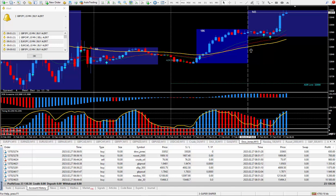Today's date is February the 27th and I'm using my new Super Sniper trading system. Now this system uses the momentum indicator. That's this momentum indicator. It's the awesome oscillator. It's this indicator here which has built-in alerts. And of course I also use the super signal indicator. That's the one with the arrows.